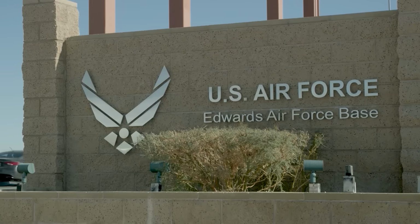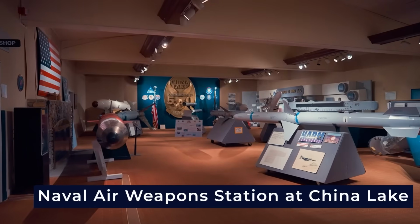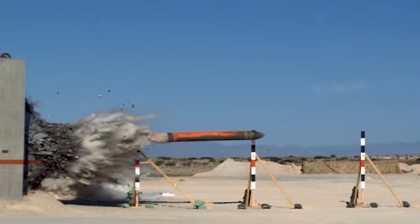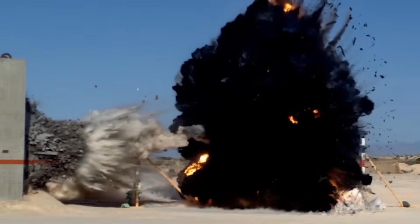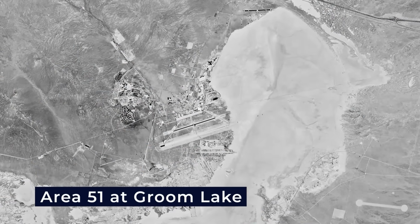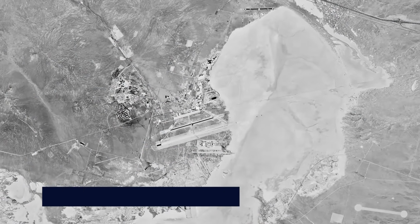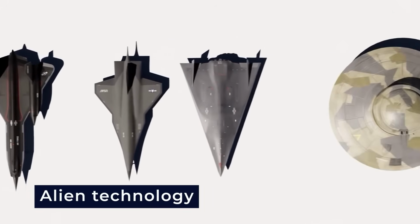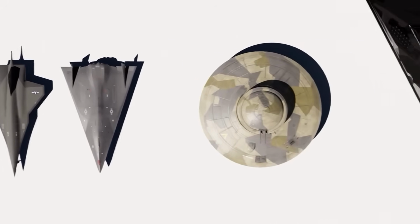A short drive north brings you to Edwards Air Force Base, where flight testing takes on a whole new meaning. Beyond its perimeter, the Naval Air Weapons Station at China Lake hosts secret munitions trials and advanced weapons research. And looming over this landscape is the legend of Area 51 at Groom Lake, the place where whispers of alien technology and top-secret prototypes blend with reality.